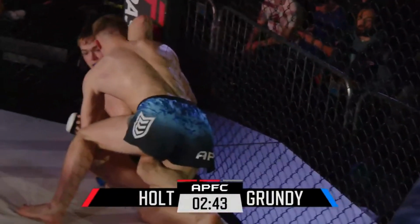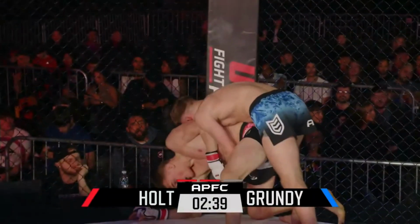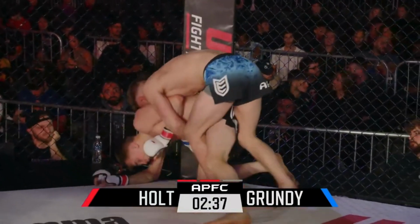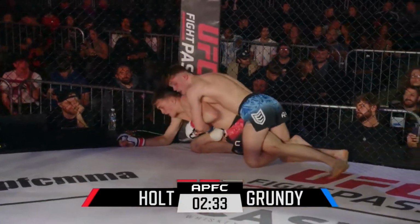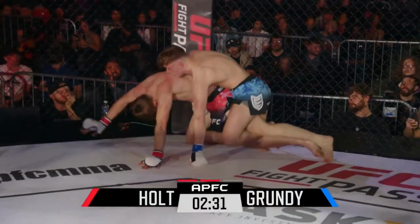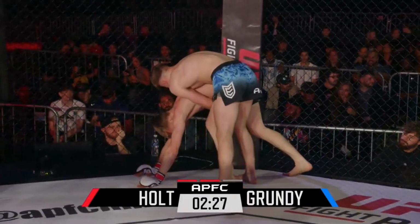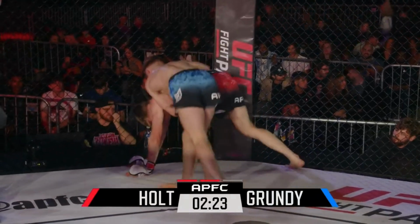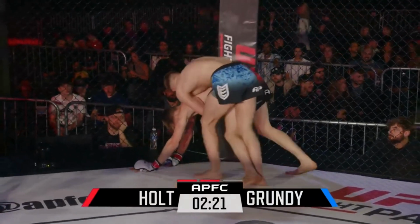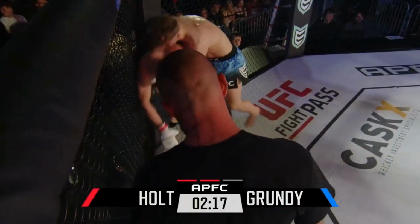Dan trying to fire a few shots, make it uncomfortable, score some points, but once again we see Grundy riding this backside position along the fence. Yeah, we talked about the spinning attacks from Dan Holt, but Jack Grundy read that perfectly and immediately got a takedown. And here he is in somewhat of a wrestling riding position, but now we're starting to see the base being built back up for Holt, doing everything he can to get out of this position. Yeah, proving not an easy guy to hold down.